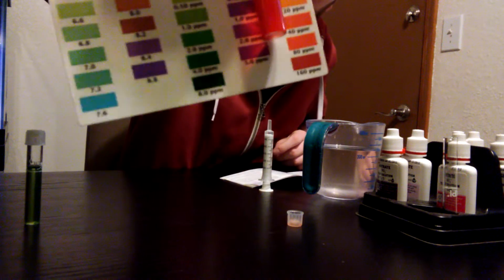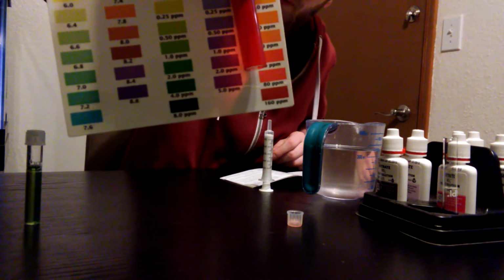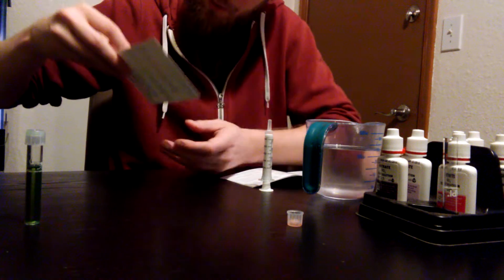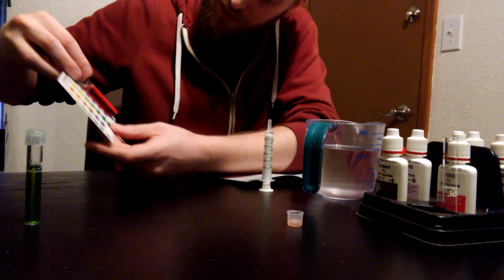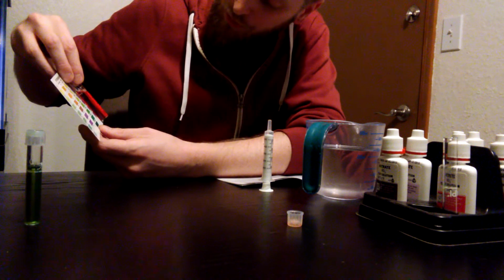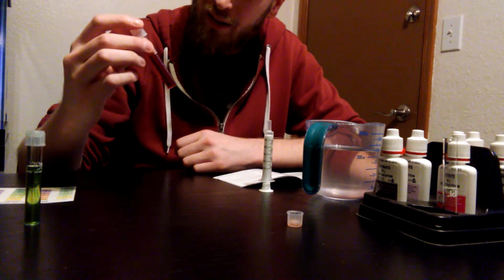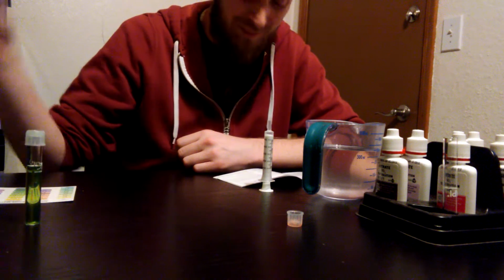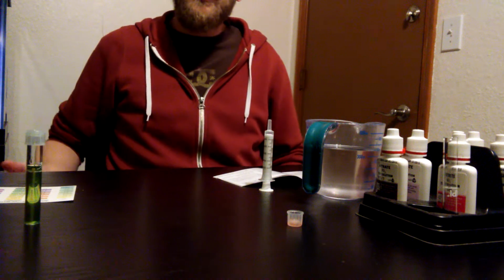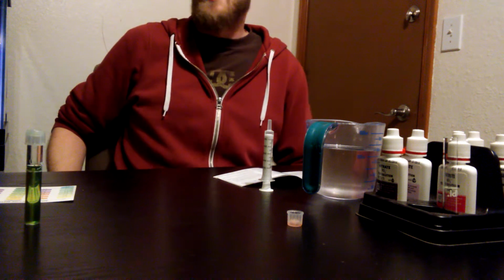Looking at that right there, so here's our color chart, and the very red, almost, I'd say maroon. Maybe it's not quite maroon. We're not quite at the 160 parts per million mark, but we are definitely over 80. So I'm thinking we're looking at about 100 parts per million on the nitrate, which is a lot. That's high.